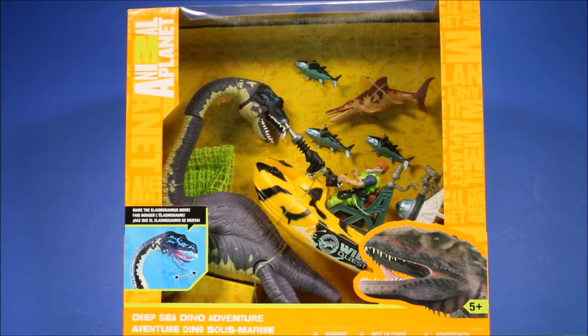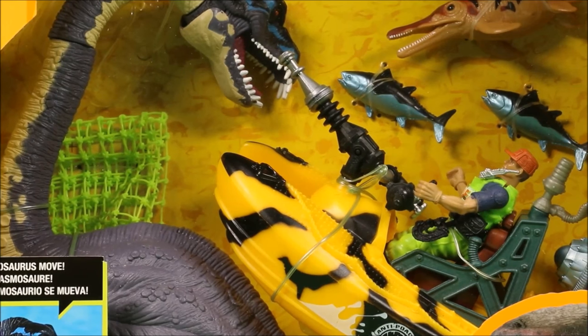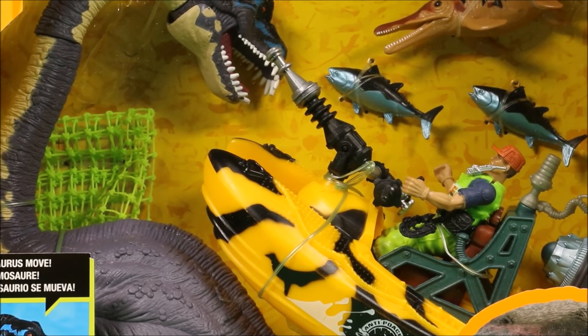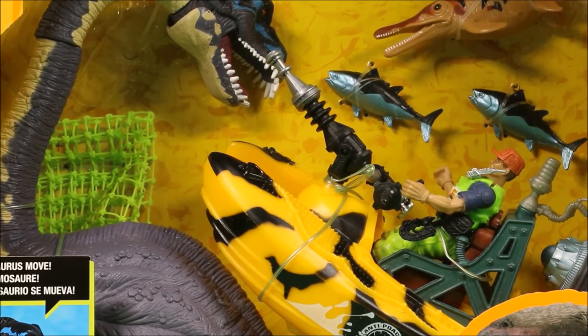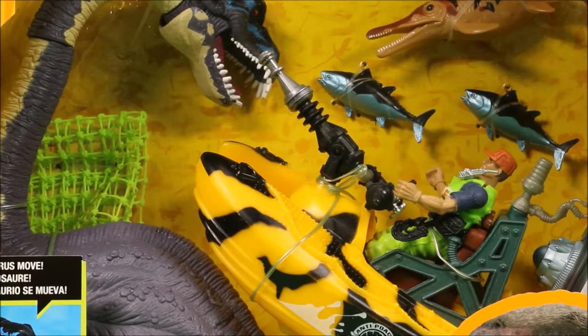Okay, guys, this Animal Planet Deep Sea Dino Adventure looks totally awesome! Wow, that's a Saurus. It says, make the Elasmosaurus move. Awesome. Then you've got a really cool boat with the guy and a big harpoon gun. You've got some fish. Wow, it looks cool.